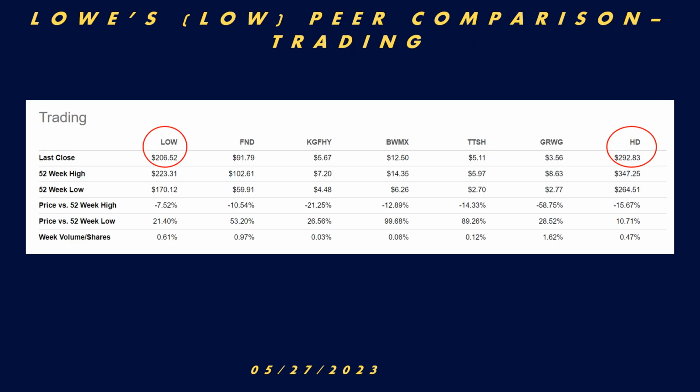This basically just speaks to price, and the last closing price that I want to draw your attention to is Lowe's closed yesterday at $206.52. Home Depot is a more expensive stock. It is $292.83.